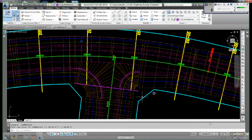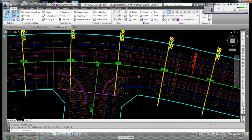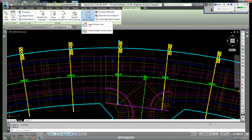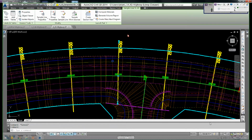Now these are my sample lines for cross-sections. Like I said, we'll make another sample line group for earthwork, and in that case we'll have more sample lines. It'll be a separate sample line group. So let's jump right into it. Let's pick our sample line and let's go and make multiple section views. I'm going to launch this.